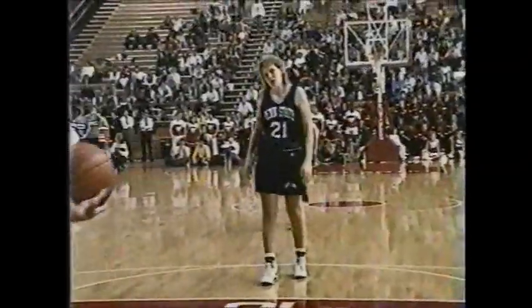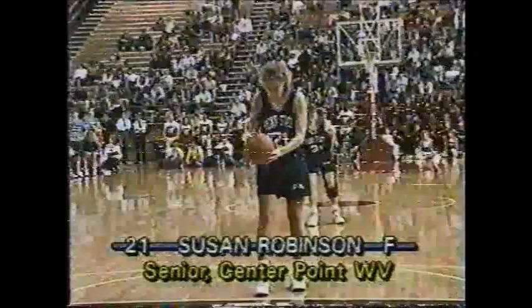Robinson hits the first. We're tied at 14. She now has 5 points after a very slow start. And Susan will get another. Second is on the way. Good. Penn State's first lead of the game. Lady Lions lead 15-14. They are on a 9-0 run.